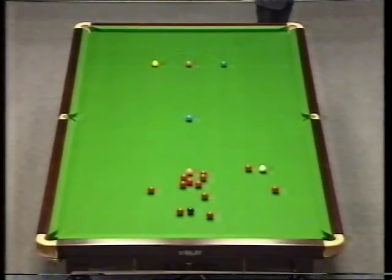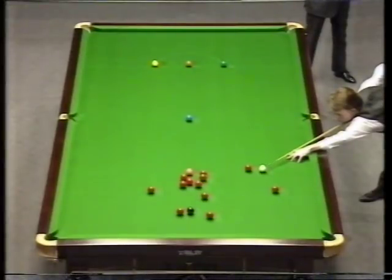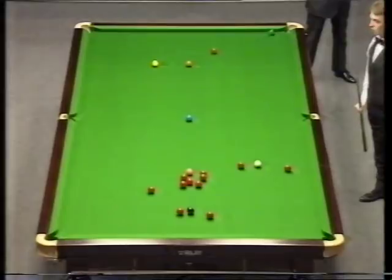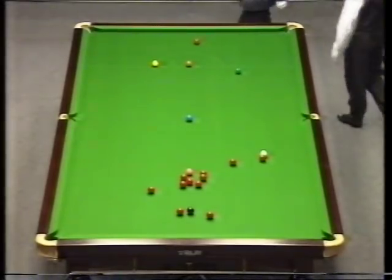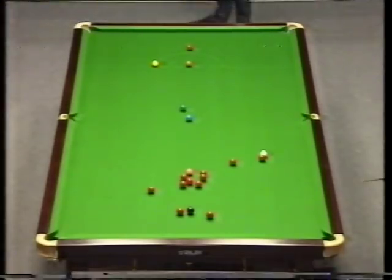Both players have got off to a pretty good start in this 94-95 season in the Scottish Masters. A couple of weeks ago or so, Ken Doherty had a very close match with Ronnie before going through to the final and carrying on to win it. Just won by the odd frame.